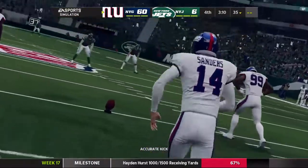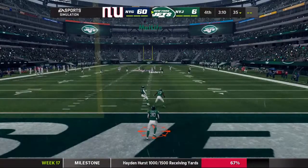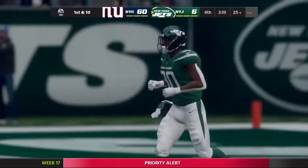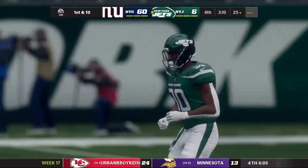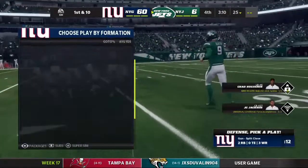So with the missed PAT in his rearview mirror, he goes back out to kick this one off. No run back here, down to a knee, and this drive will start at the 25. The Jets ready to get going again here on offense.